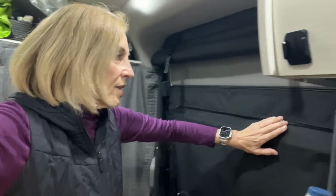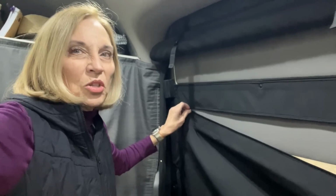The other thing, though, is the light. You got to have blackout curtains or it's just too bright. It is nearly 10 o'clock. That's how long we've stayed at this rest area. That's a record for us. We just slept really well.